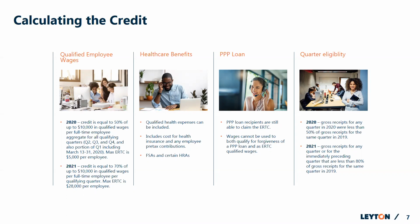As we mentioned earlier, the PPP loan does not automatically exclude you from eligibility. You're still able to claim the employee retention credit. You just have to ensure that you're not double dipping and including those same wages that were used in the PPP loan for purposes of claiming the employee retention tax credit. And as I mentioned before, we are very careful about ensuring that we do not have that overlap when we prepare the calculation.